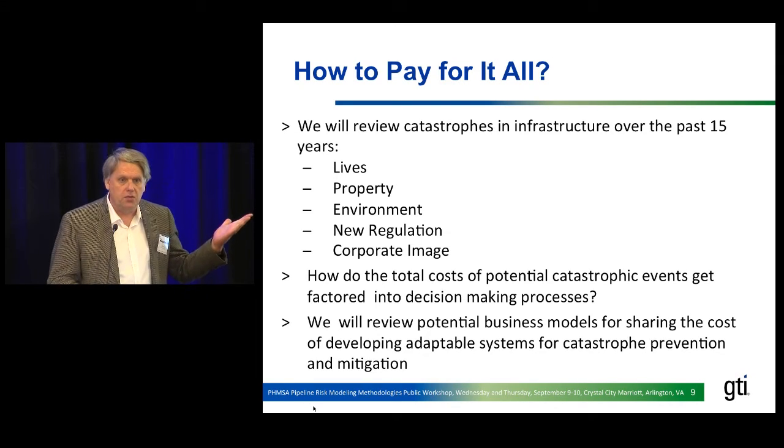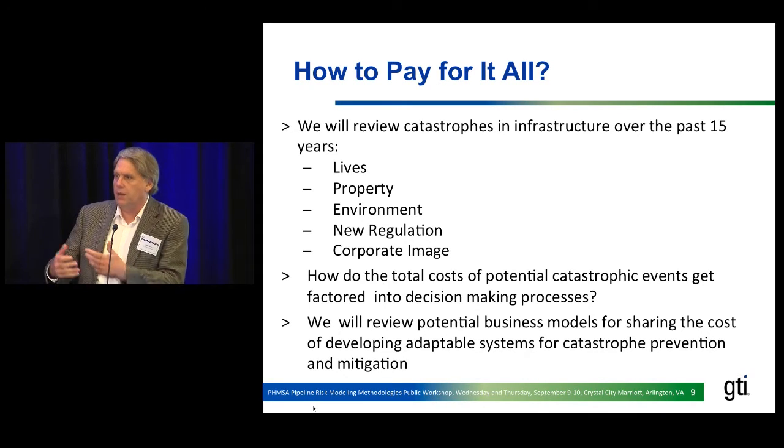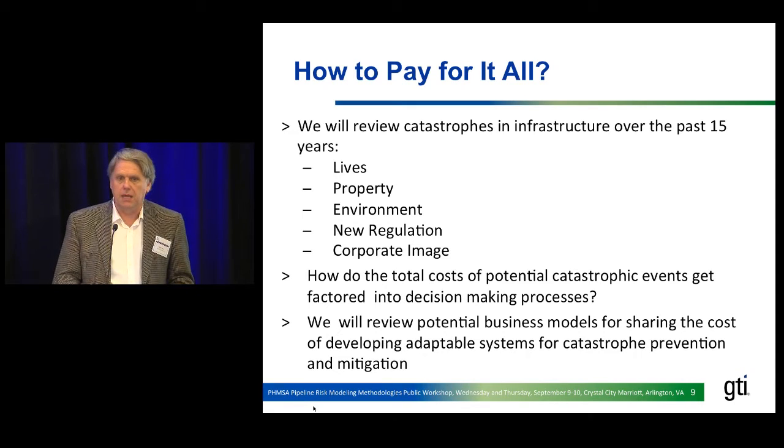You know, I threw up McChrystal's slide there showing that this is complicated. There's a lot that we have to do. We have to change the way we organize. We have to change the way we think. We have to change the way we address these problems. All that costs money. Who's going to pay for it, and how do we share the costs? So we have to at least try to address that question.